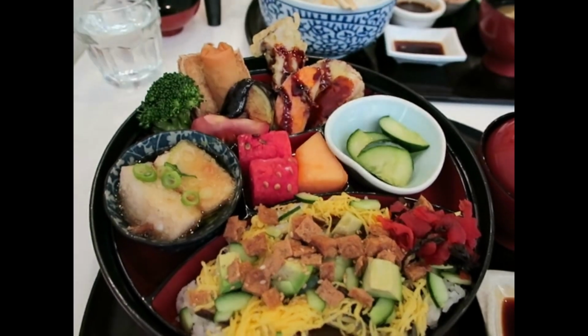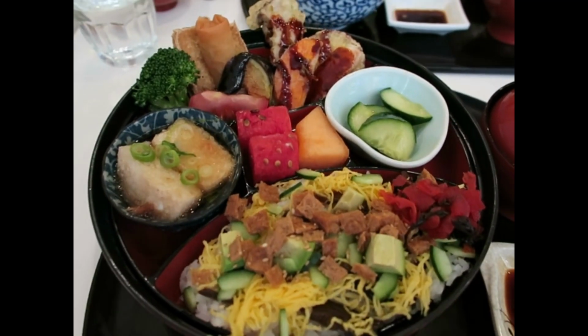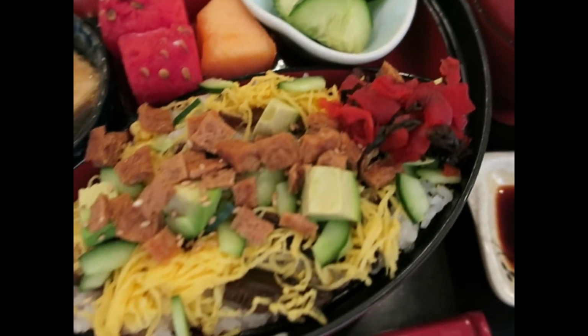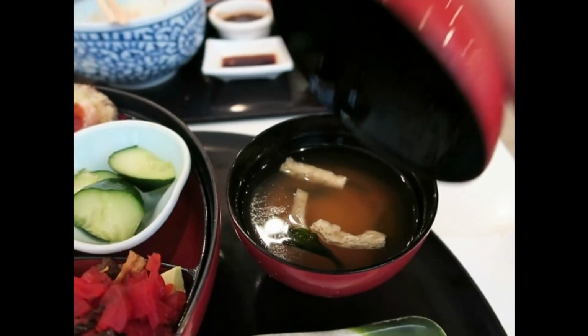Next up, we have the Veggie Lover Bento. Look at the big variety of veggies and colors. It definitely looks very appealing. The price is $24.80. Is it actually worth it? We'll see at the end.